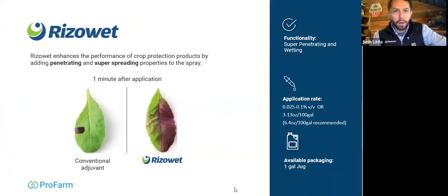Finally, Rhizowet is our trisiloxane. It's the same trisiloxane organosilicone that's in Extremo, just without an oil. So this will give you also the two modes of action. You're going to go through the stoma, and the surfactant will break down the waxy cuticle also. So you're going to get in both ways with the Rhizowet. This is an extremely low use rate. 3 ounces per 100 gallons.